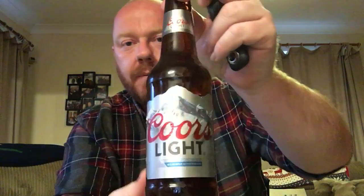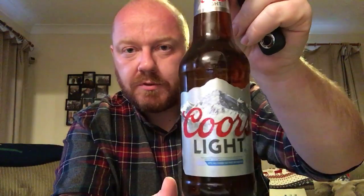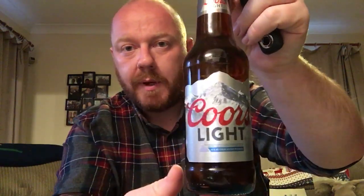Born in the Rockies, Coors Light. It's got one of them temperature sensitive labels, so the idea is that the mountains go blue when it's cold enough. In other words, they want it ice cold so you can't taste it. That's what they're doing. So yeah, let's get this beer out of the bottle. That's good, didn't explode. Bonus. Again, I'm going to chuck it in this proper lager glass with a nucleation bit at the bottom.